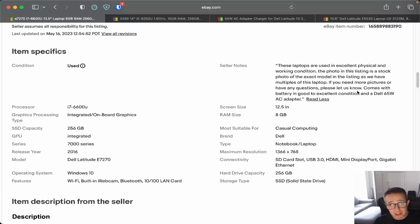Now, it's pretty common for these things not to come with AC adapters when you're buying them on eBay, so pay attention. It's weird because it goes in waves. I'll have waves of laptops and no issues with chargers, and then all of a sudden none of them have chargers. So just pay attention and read through it.